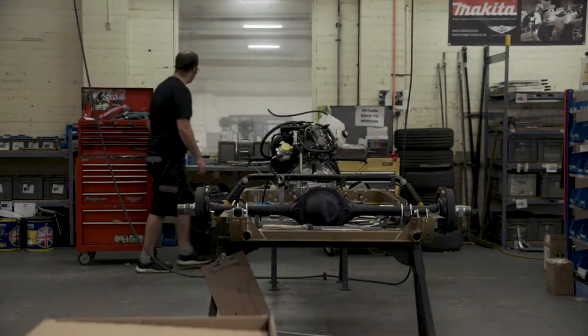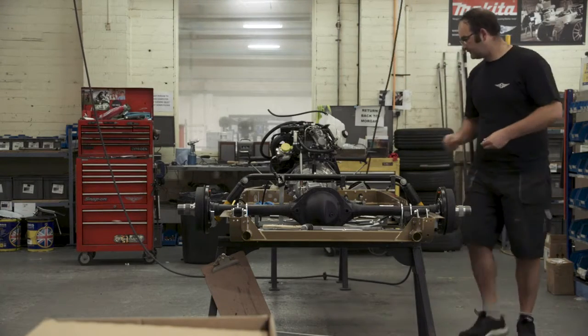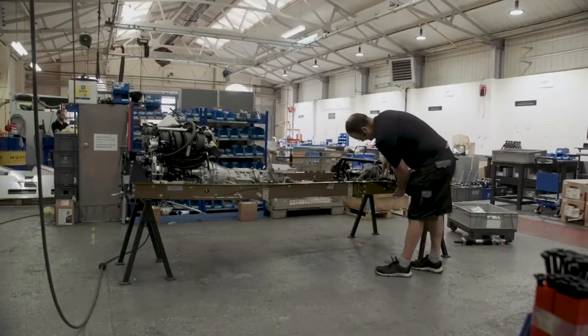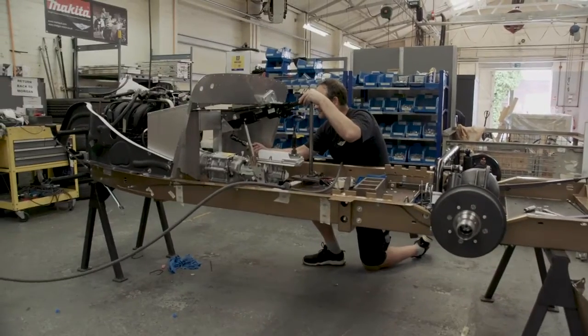And if you move forward to today, as the last steel ladder frame chassis goes through the production line, it's an incredibly important moment for Morgan, and we're very proud. This vehicle is destined for a prominent Morgan collector, and quite fittingly owns Top 258, which was the Le Mans class winning car.